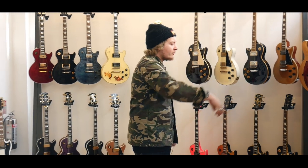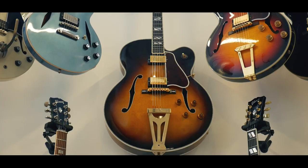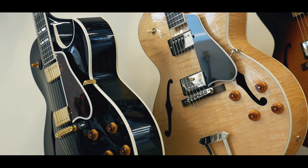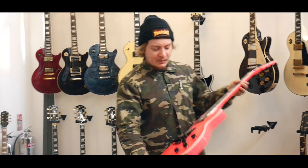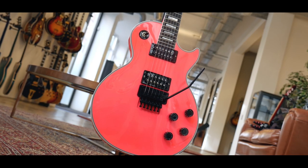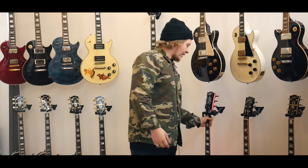This BB King Lucille there, got one of those in the shop. Got some 335s, got some really cool bits here. Got a Bonamassa, got this neon pink, check this out. A neon pink Les Paul Axcess with a Floyd Rose. That's gnarly as hell. There's a cool story behind this little bad boy up here as well.